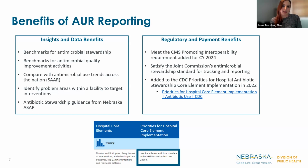Another benefit is if you're familiar with Nebraska ASAP, the Antibiotic Stewardship Assessment and Promotion Program, each year they're providing letters with antibiotic stewardship guidance specifically related to the data that your facility uploaded into the antibiotic use module. And so we help identify trends in your facility for you that may be higher usage and give you some ideas on how to investigate that higher usage and maybe some guidance on what to do about it as well.